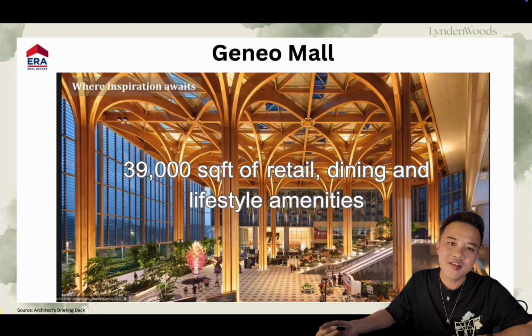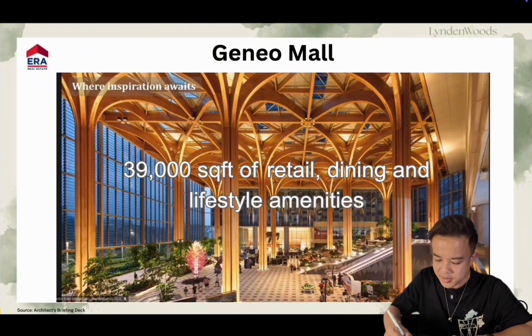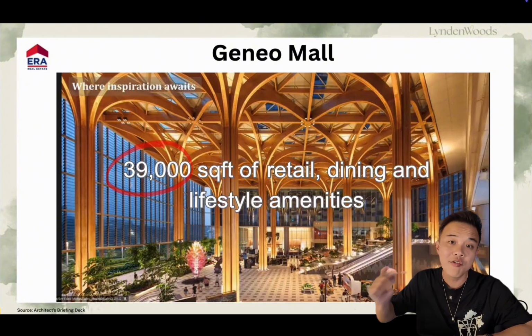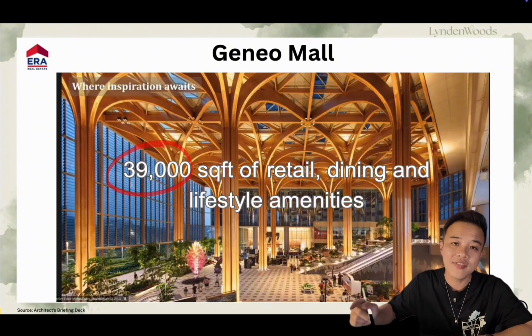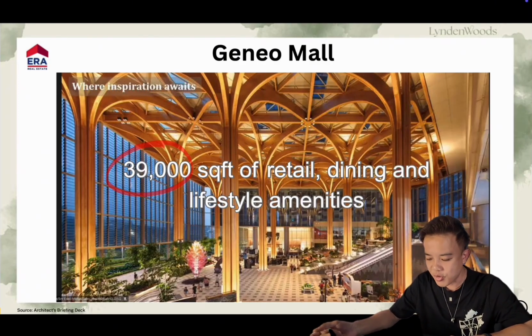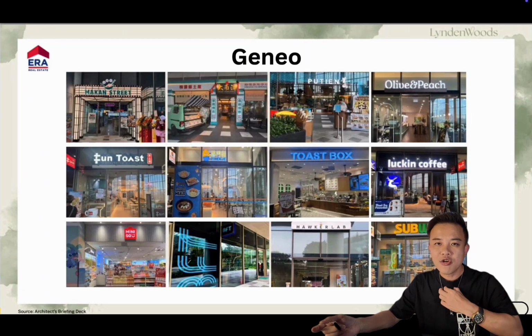In fact, I have visited this place. It is extremely huge, about 39,000 square feet of retail, dining, and also lifestyle experience. So you don't necessarily have to drive out. Just within walking distance, you can reach this genuine mall. If you have not gone to this mall, I think you should bring your family or at least go and visit this place as soon as possible. And this is what you are going to experience.